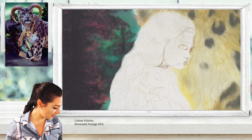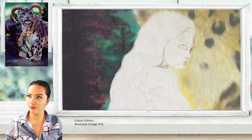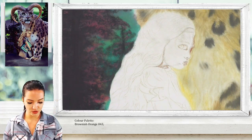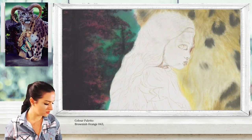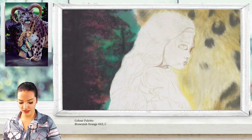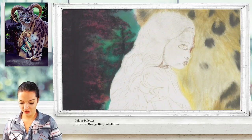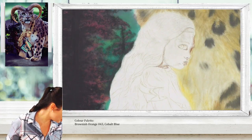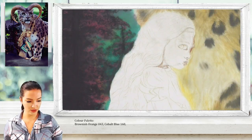So her eye is like a gray blue, but I'm tempted to just make it a very strong contrasting blue. So I'm gonna use cobalt blue number 160. And we can use extravagant colors because this is a fantasy art piece. Cobalt blue 160. Okay.